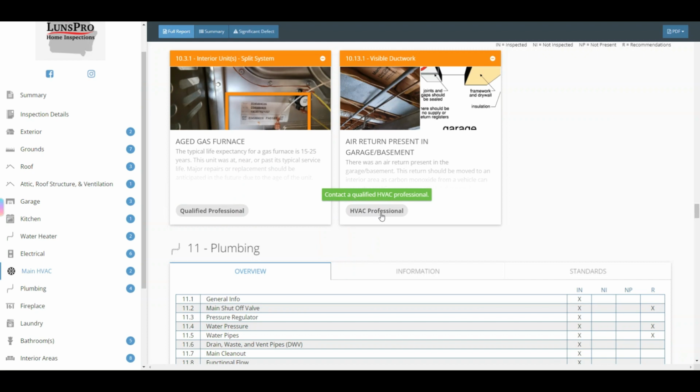Like I said, the inspectors are going to give you a basic overview, and then if you want, you can have a professional come in and tell you exactly what's going on with it. That's going to cost you a little bit more money, but in the long run, it'll help you either not deal with it as an owner or know what you're dealing with if you end up buying a house.